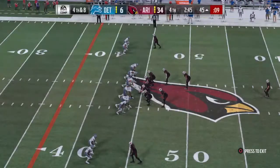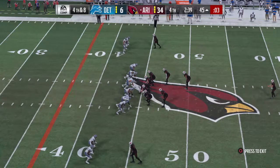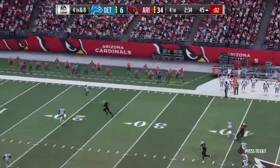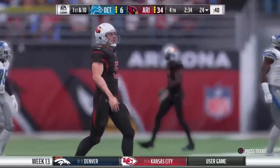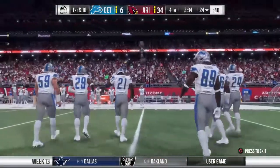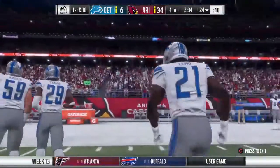Here comes the Cardinals punter now as he's on here to punt it away. Time running out here on the play clock. And this punt will go out of bounds. I think it'll be inside the 25, and it will. Right at the 24-yard line is where they'll spot it. The Lions offense, they get ready to head back onto the field.